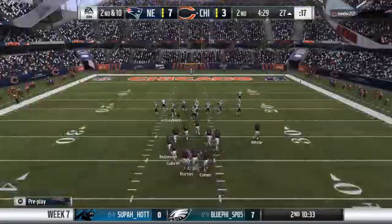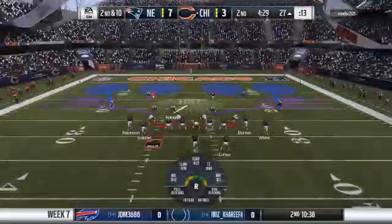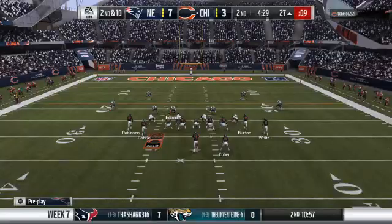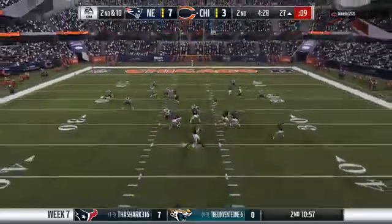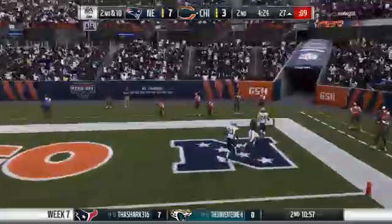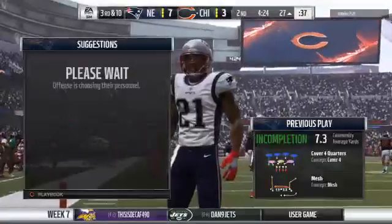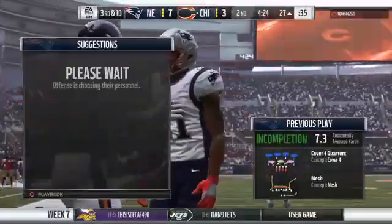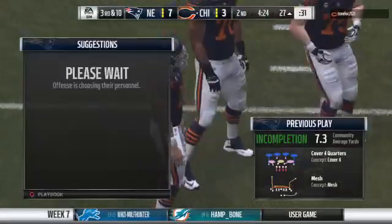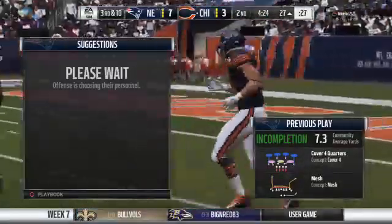After the incomplete pass, here now is 2nd and 10. Again on 2nd and 10, it's Trubisky. He's going to take a shot for the end zone. And they went for a big play through the air on 2nd down. Couldn't connect. Now it's 3rd. Tremendous field position there and a perfect time to do exactly what they did. Take a shot at the end zone. And they went for the big play, just unable to complete it.